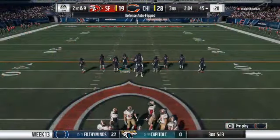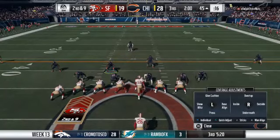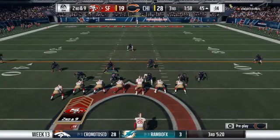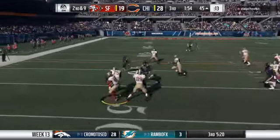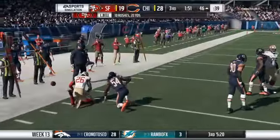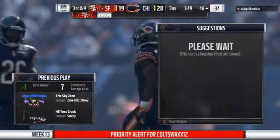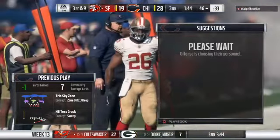So what will they do? On the ground, through the air, let's see. 2nd and 9. Again, it's Bell. And this has been a familiar sight all afternoon as they stop him behind the line. They'll lose a yard, and it brings up 3rd.